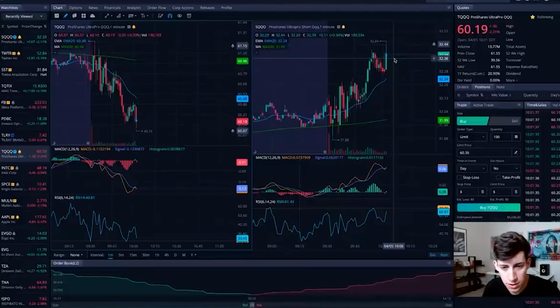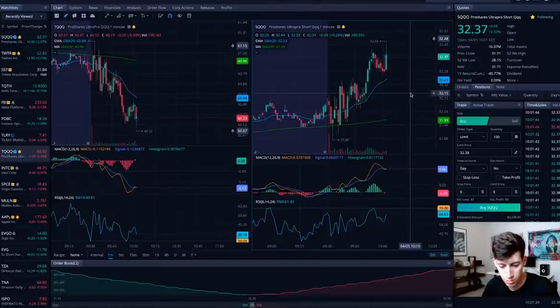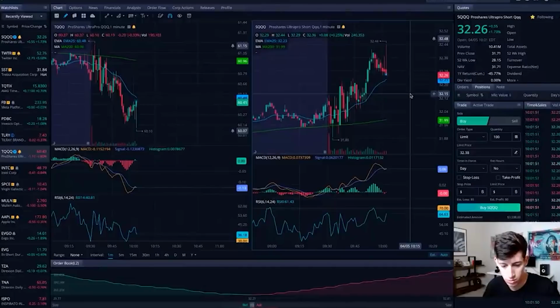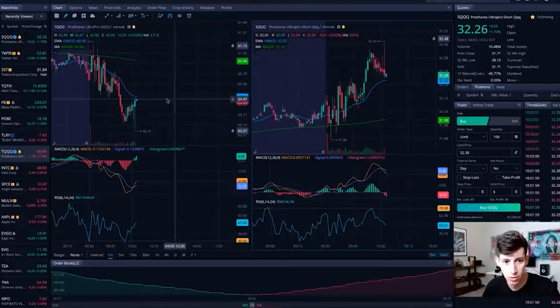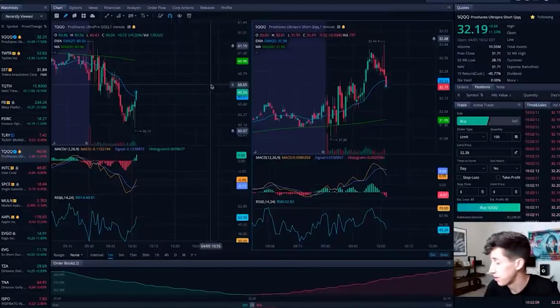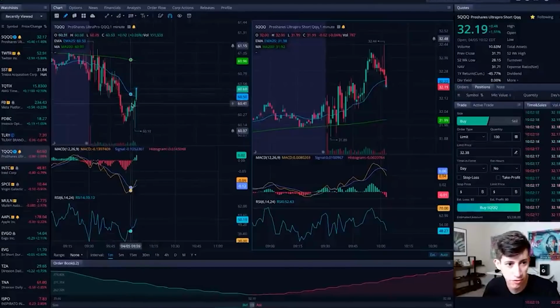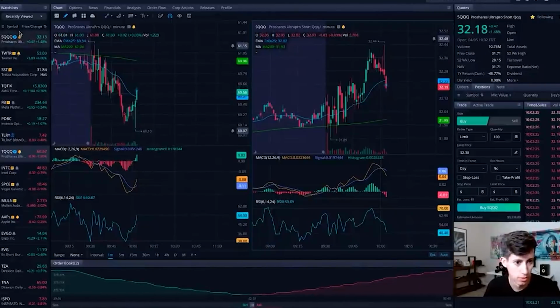There it goes. SQQQ with a nice little rally. Wow, quick reversal there. That was a very quick reversal. There it goes, breaking above the EMA. Check that out. That one came out of nowhere. But again, at least we have some form of indication of a potential reversal. It cannot just be TQQQ that's pushing up like this. Let's check this out. What else do we have here?